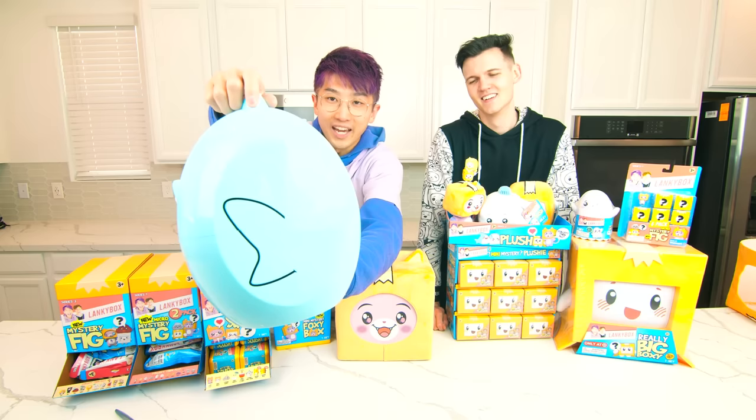There's a giant Poppet in here, guys. No way. It's a mystery Poppet. It's Thick Shark themed. Dude, this is so lit.